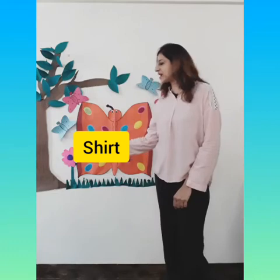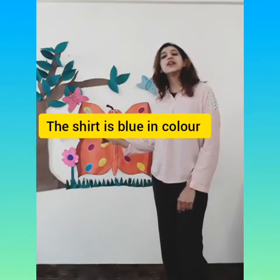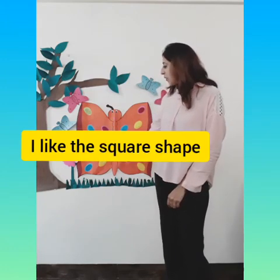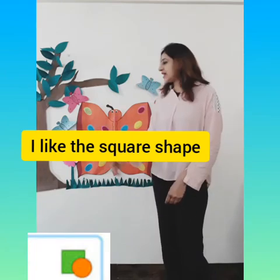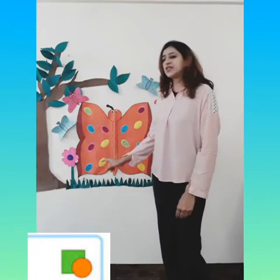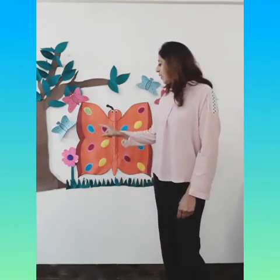Okay, now you have to tell me the sentence with the word shirt. Can you tell me something about the color of the shirt? The shirt is blue in color. Okay, now shapes. I like the square shape. I like all the shapes.